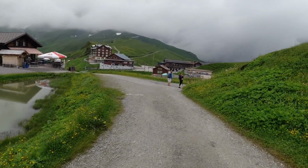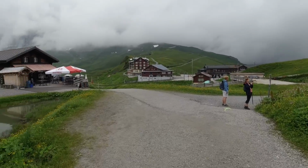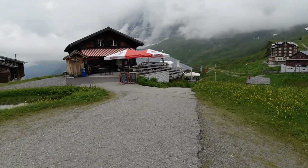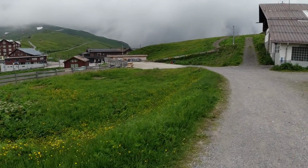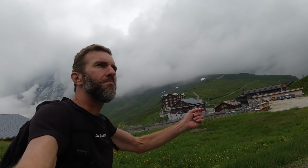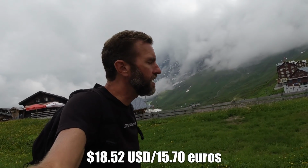So this is the big city of Kleine Scheidegg. The hike took an hour. Nice, pleasant, easy downhill hike. Train there. I guess it leaves every 30 minutes. And the gondola up to Mannlichen cost 17 francs. That's about 19 bucks US.